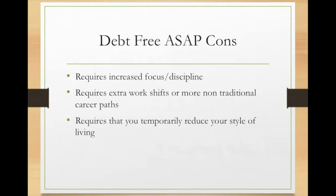Now, what are the cons? Well, you really have to have a lot of focus and a lot of discipline. It's tough seeing that money go to your loans, especially when you're working so hard and you thought you made a really smart career choice. It also requires that you work some extra shifts, or maybe you have some more non-traditional career paths, such as in healthcare, contract work, or traveling. You have to be savvy, and you may have to reduce your style of living for several years to become debt-free. But really, if you focus, you'll be saving so much more money in the end with this plan than a lot of other student loan repayment plans.